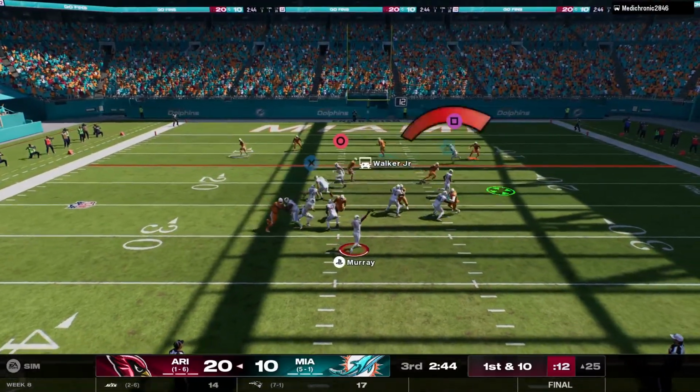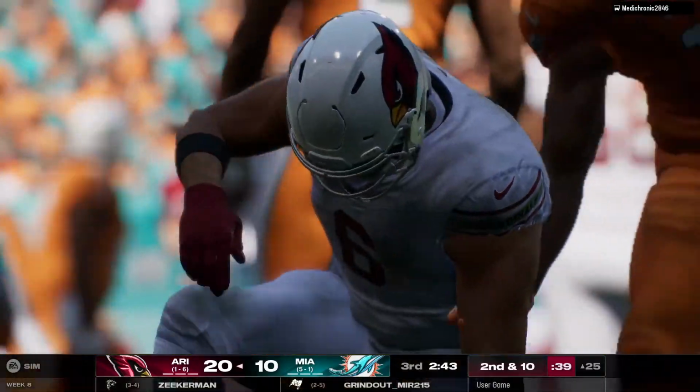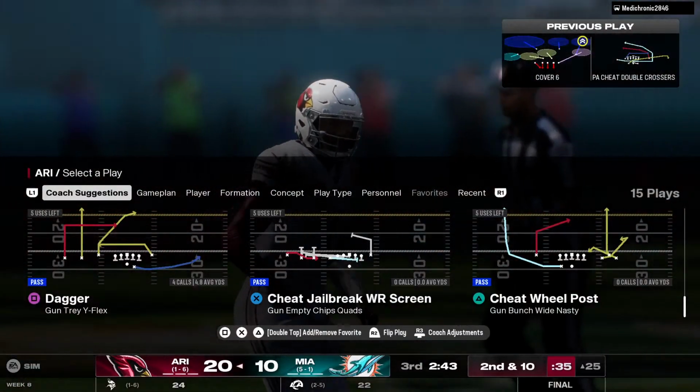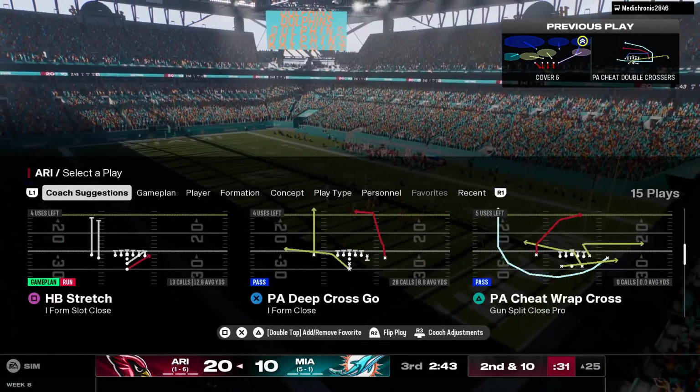Off the play fake, here's Murray. And he can't hang on through the contact. It's incomplete. What a good job defensively to meet him just as the ball was arriving. And it'll be 2nd down.